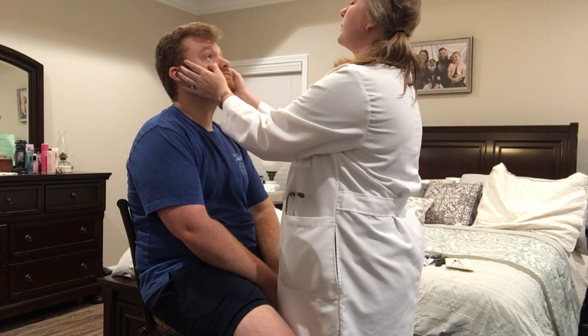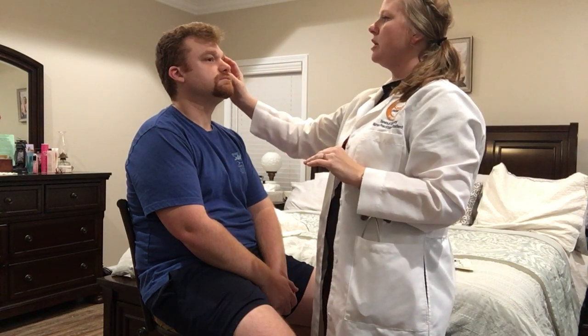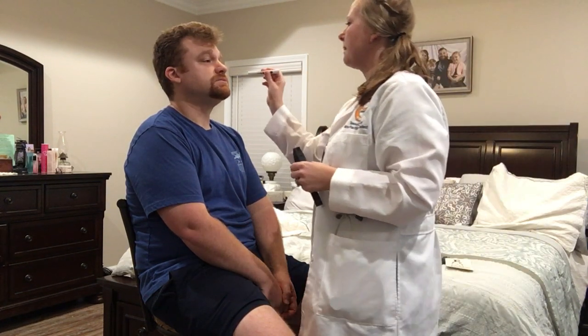No nystagmus was present. We're going to assess the eyes. Conjunctiva is pink. Sclera is white. There is no jaundice or no abnormalities there. Okay, we're going to go to the eyes as well and check the pupil for PERRLA. Pupils are equal, round, reactive to light and accommodation.